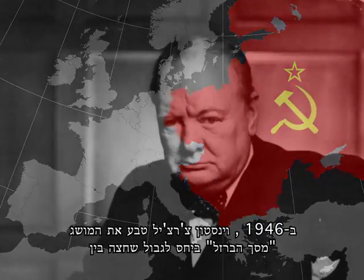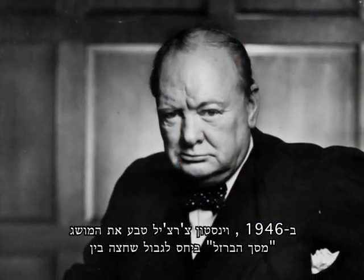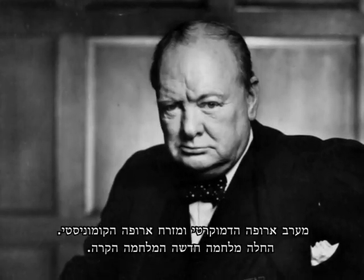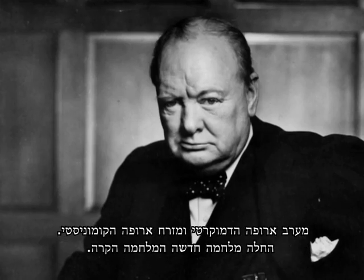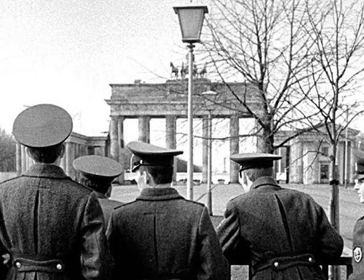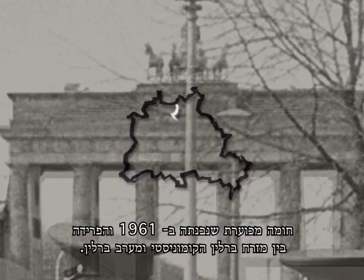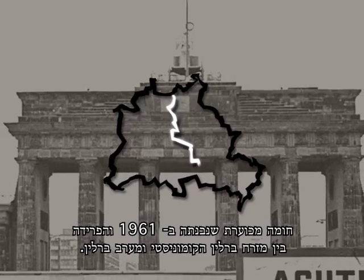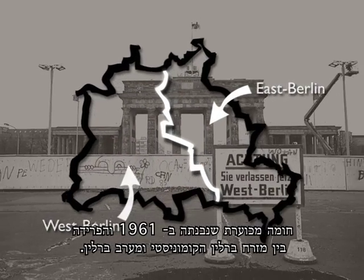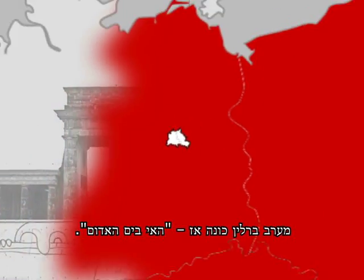In 1946, Winston Churchill said, "An iron curtain has been drawn across Europe," dividing East and West. A new war, the Cold War, had begun, and it would last for 4 decades. The symbol of the Cold War was here in Berlin. An ugly wall was built in 1961 between communist East Berlin and West Berlin. And West Berlin was then called the island in the Red Sea.